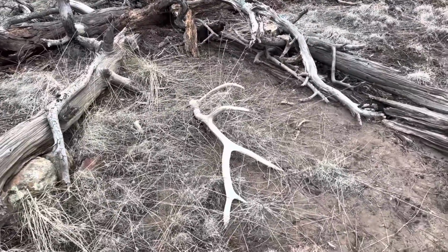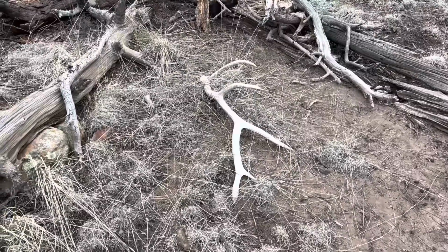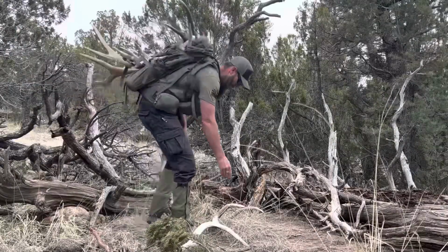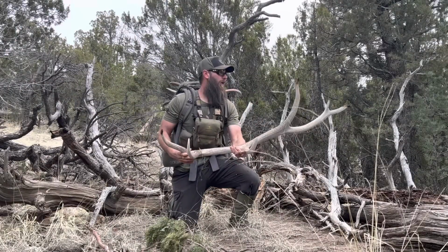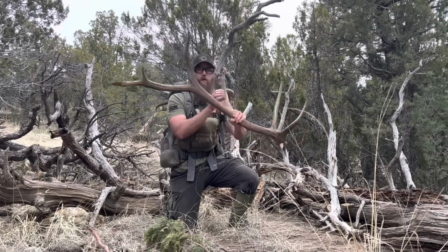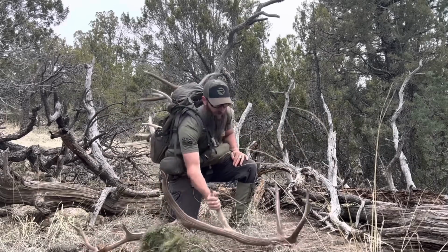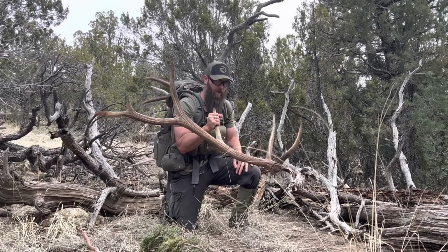1, 2, 3. That's not a bad bull. Right on. Starting to throw a few on the pack. That might even be 2 years old. Yeah, I'd say that's from last year maybe. Still kind of brown. Might be 2 years though. It's kind of cracked on this side. Oh yeah. Right at the end of the day, finally getting into them.